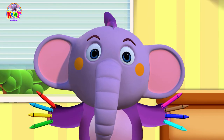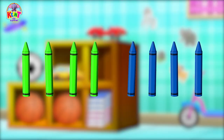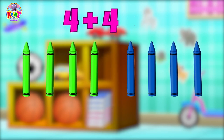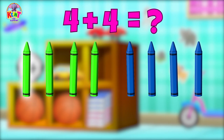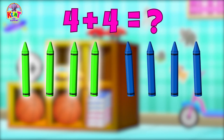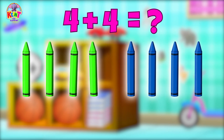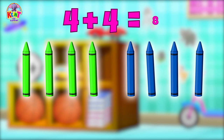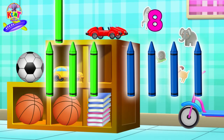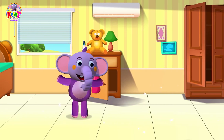How about some crayons? Yay, I've got so many crayons. Ooh, how many are there? How many can I fit in my drawer? Four green crayons and four blue crayons. One, two, three, four, five, six, seven, eight. Four plus four is eight. Good job. Well done. Wow, up they go on the shelf. My room looks so clean now. Thanks for helping.